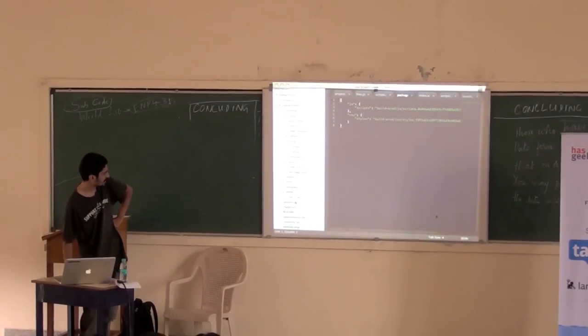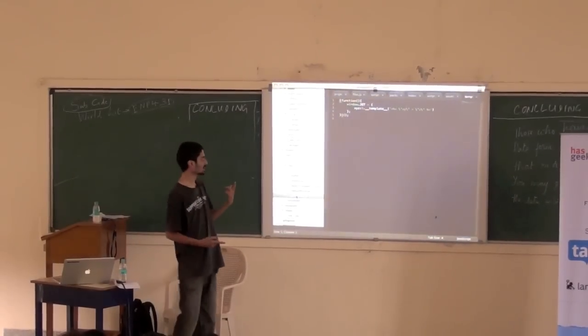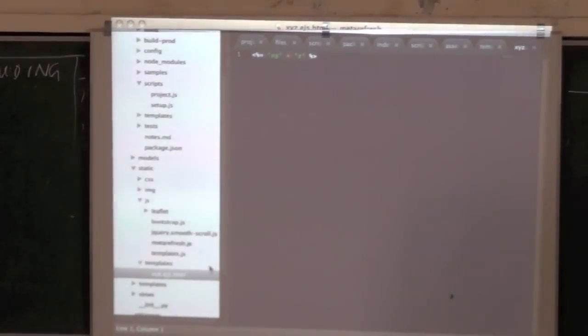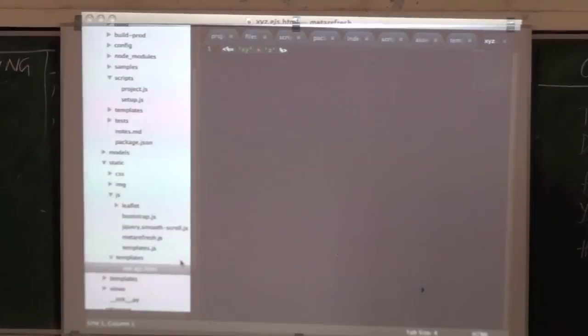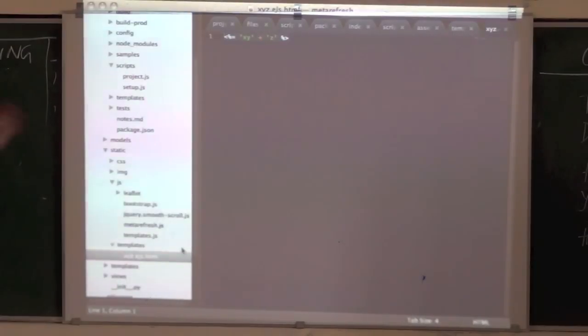This templates.js file has been rendered automatically. It's been rendered off this. This is a very simple, stupid templating thing. Basically, output the result of XY plus Z. You would obviously want something a little more complicated, for example, take 10 Flickr entries or Twitter entries and output the data in some specific output format.